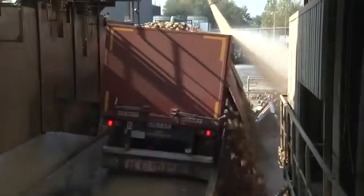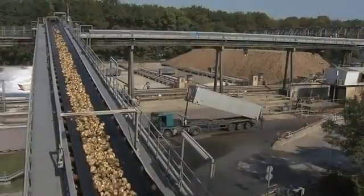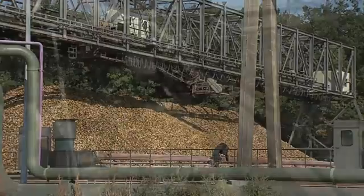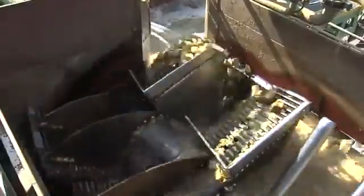A powerful jet of water then washes the beets from the truck into a wet hopper. Some of the beets are placed on conveyor belts for transport to the storage area so that the factory has enough raw material over the weekend. Most are sent to beet washers, where the soil is gently cleaned from the beets, and from there they go directly to the sugar mill.